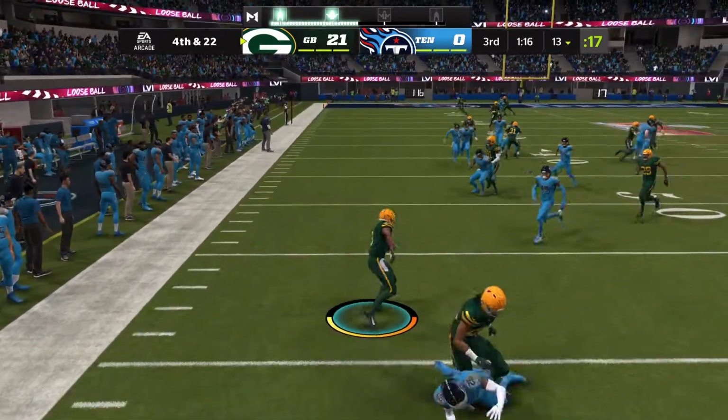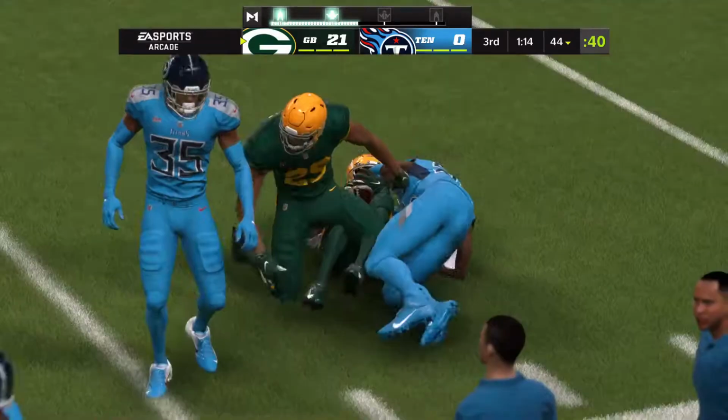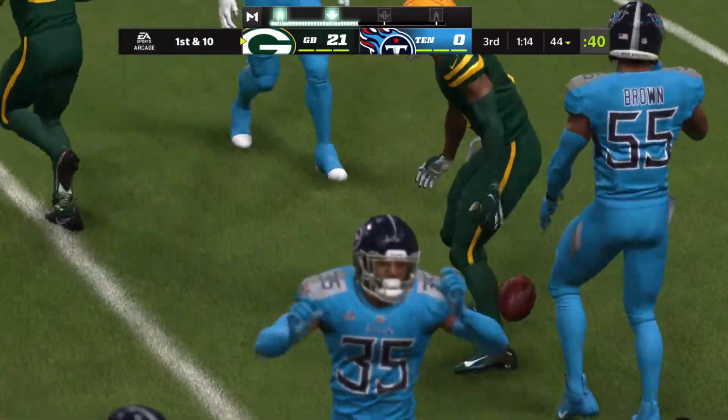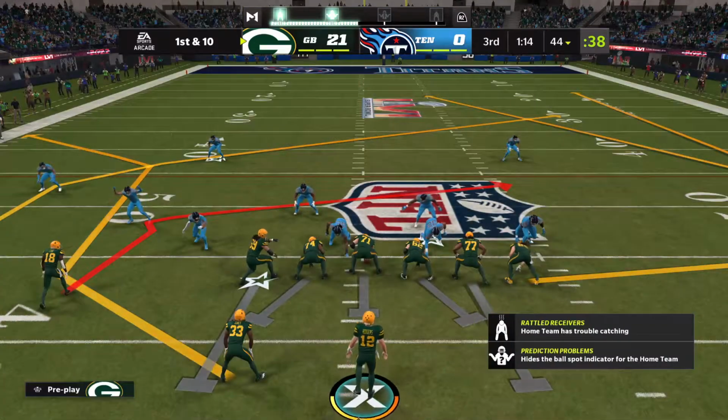On the return, it's Rodgers. Gets through, and now an opening. We'll call that a 49-yard punt, but a net of just 39 following the 10-yard return. And it'll be Packer football here.